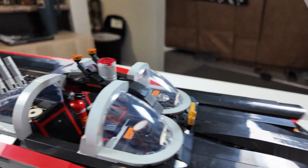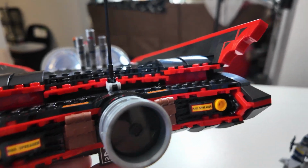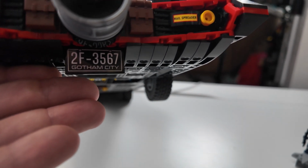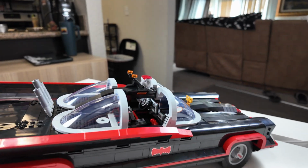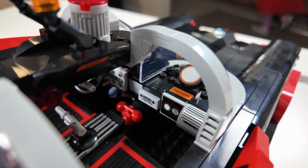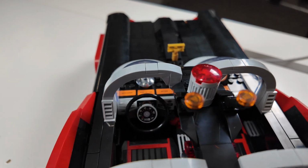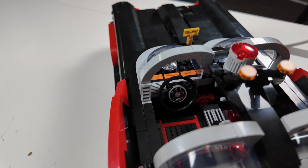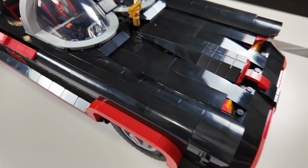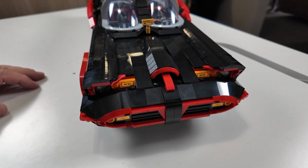Let's turn it around, take a look at the back end a little bit more specifically. Right here. And then we got some more of the sticker elements, nail spreaders, and bat chutes. And there's the turbine. We got a plate that says 2F3567 Gotham City. I don't know why a Batmobile would have a plate, because Batman wants to be anonymous. We have a lot of sticker elements making all the little gadgets in the interior, like detectoscope, bat ram, start button, bat scanner. The speedometer is on the steering wheel. So at least good sticker elements to really bring the car to life. But other than that, guys, it just goes back and forth with an opening trunk.